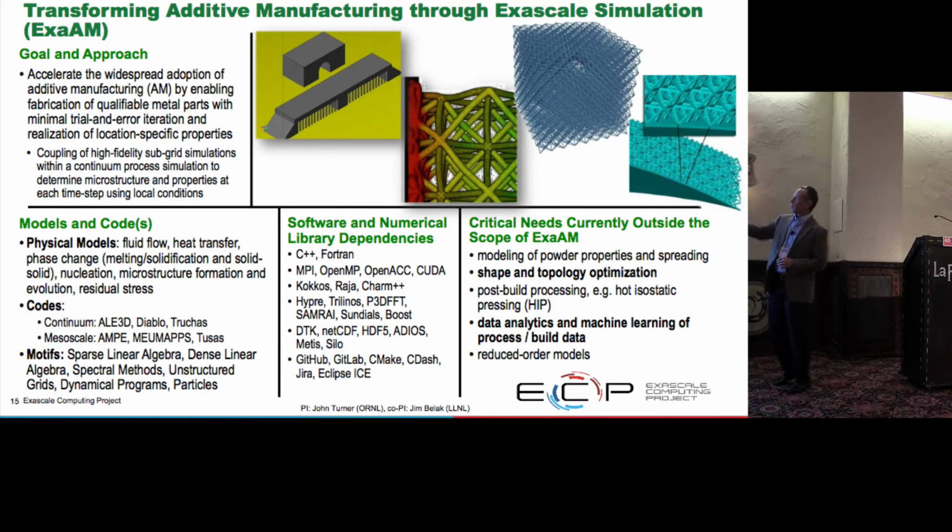Got a huge set of numerical dependencies, library dependencies, a mixture of C++ and Fortran between these codes. If you're familiar with some of these code names, at the continuum level, it's AL3D, Diablo, and Truchas, which is a casting code from Los Alamos. At the mesoscale, AMP, MEUMAPPS, and TUSIS. As I said, some of these are C++, some are Fortran. If you're familiar with the set of motifs or dwarfs that Berkeley's come up with, if you look across this set of 6 physics components, we hit a bunch of them: sparse linear algebra, dense linear algebra, spectral methods, unstructured grids, dynamic programs, and particles.